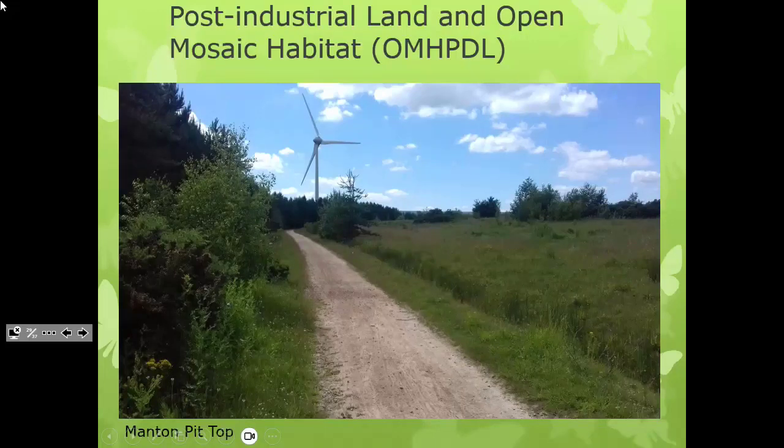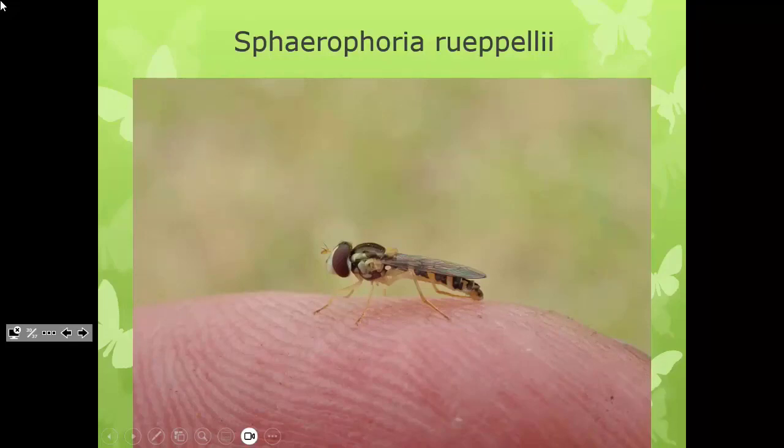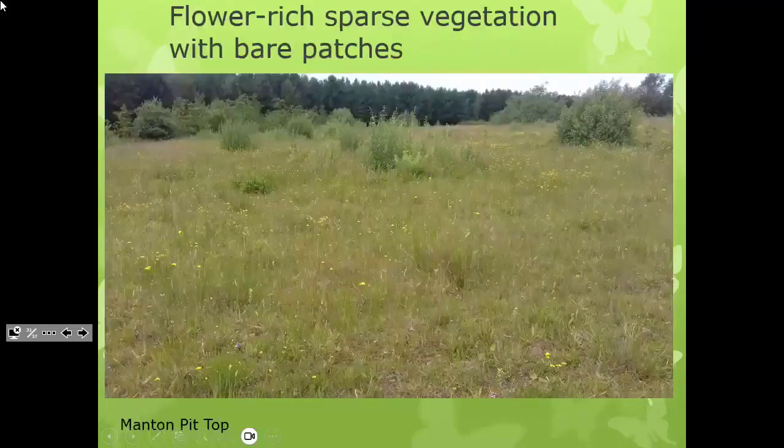So it's the substrate, the subsoil, and the colliery waste that's exposed. That's the important habitat. Where they've been topsoiled and sown with ryegrass, they're not so good. Just an example here of one of the rare hoverflies that you might find. I first found it on fly ash tips at West Burton Power Station, and it likes open ruderal vegetation with bare patches. This is Sphaerophoria rupellii, a hoverfly whose larvae feed on very, very specific aphids attached to different ruderal plants. So this sort of habitat is what I'm looking for.